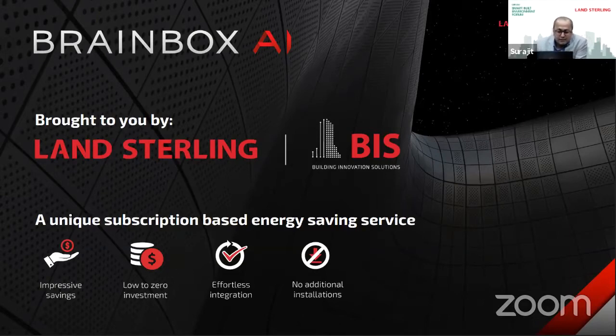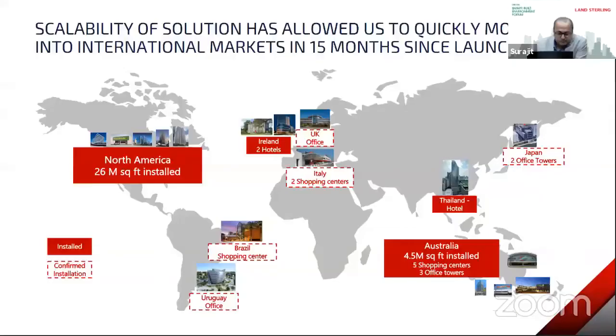So let's learn about what else there is in Brainbox AI. As of now, as we speak, this technology is actually installed in over 100 buildings around the world. We've got North America, Ireland, Thailand, Australia, Brazil, Uruguay. And the proof of concept is already there. It's amazing if you consider that this product has been launched just 16 months ago, and the kind of acceptance this product has gained across the world is phenomenal.